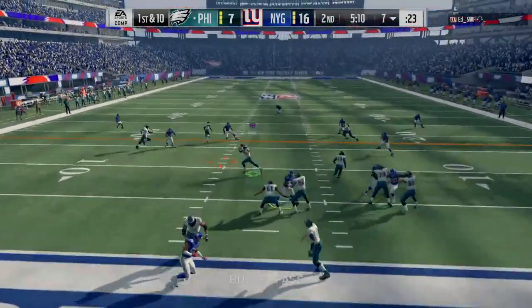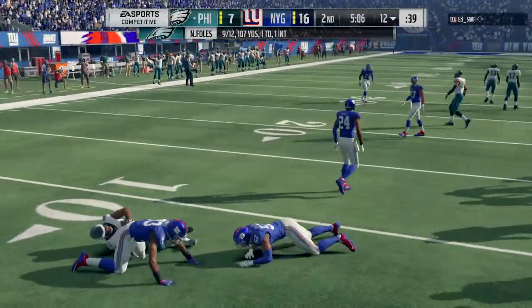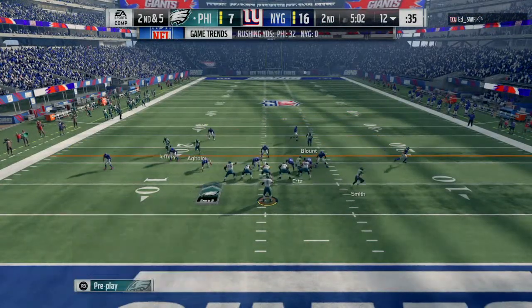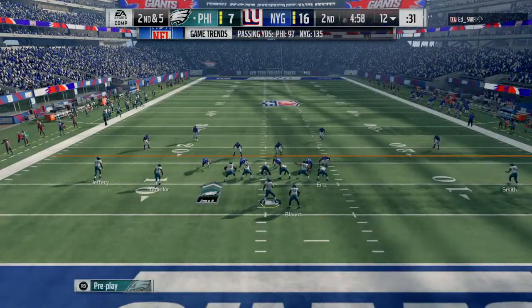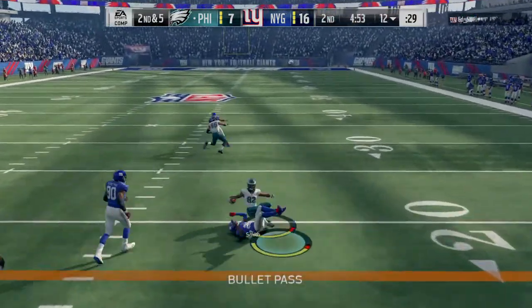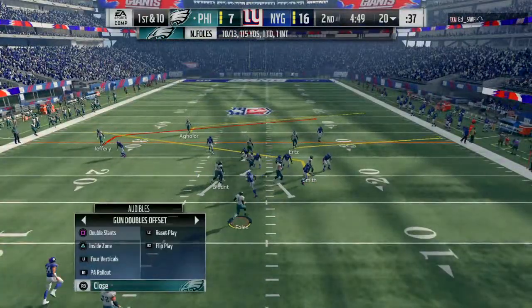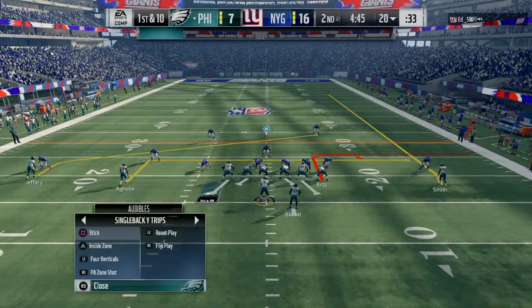Trying to shake off the interception from the last drive. He'll look to throw. Over the middle to Smith. And he'll get it up to the 12-yard line here. 5 yards on the catch there. Brings up 2nd down. Out of the gun. They'll look to throw. It's caught on the right side by Smith. And they're able to bring him down at the 20. 8 yards on the pickup there, and it moves the sticks.